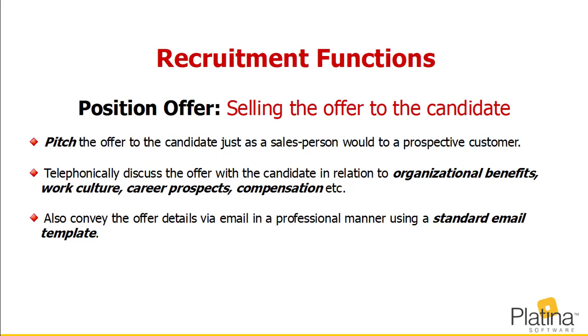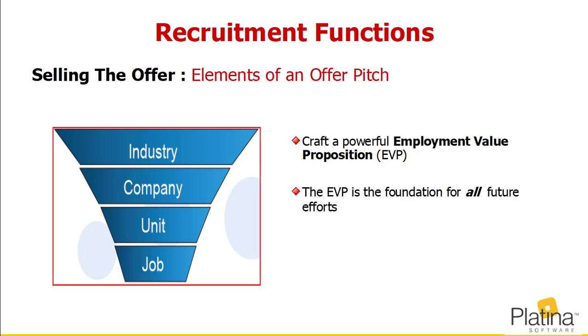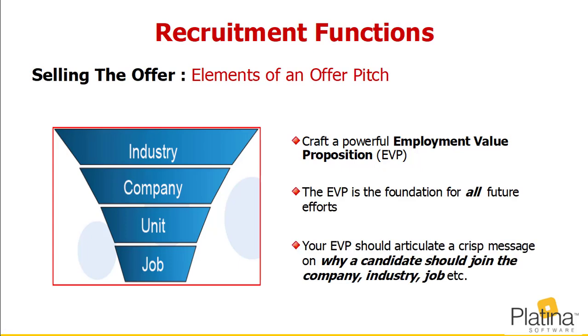Recruitment is basically sales. First, the recruiter sells the service to the client and then they must sell the job to the candidate, explaining why it would be such a great opportunity to take. Discuss organizational policies, work culture, career prospects with the candidates to rope them in. Convey the job and offer details via email in a professional manner. Craft a powerful employment value proposition that will include opportunity, people, organization, work, and rewards. When you invest in developing and delivering a strong EVP, you can attract significant talent and boost employee engagement.